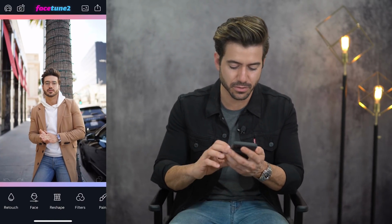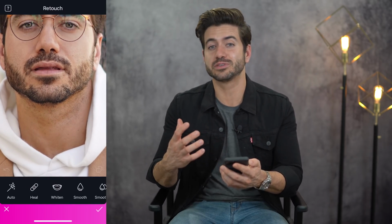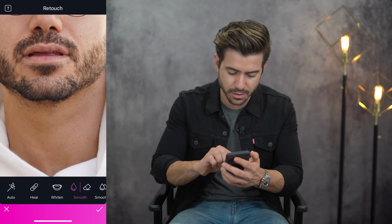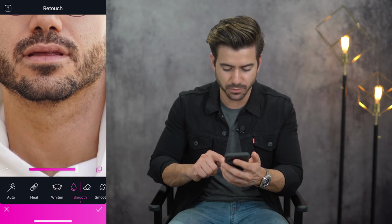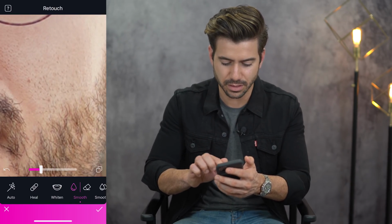Basically, all right, so this is a photo I have here, right? If I want, for example, let's say I didn't really shave before I did this photo shoot, I can just go over here and smooth it out a little bit. Not too much, you don't wanna go crazy with it. Smooth out my neck right there, and you can see the big difference, like before and after. You can do it up here in the cheeks too if you haven't shaved or something like that.